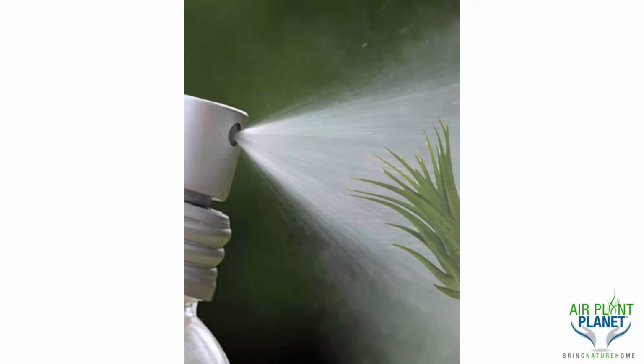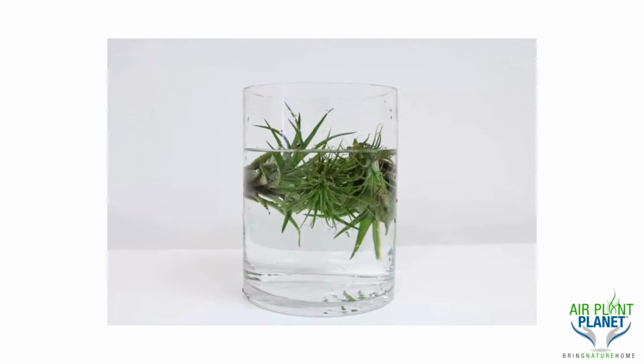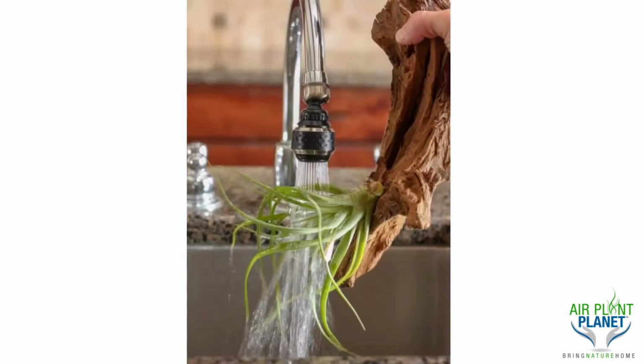You can water them by just misting them, you can dunk them, you can soak them, whichever way. As long as the water dries, it's okay. An air plant can take more water than we may think. If you keep it in the open, you can even water it every day. Indoors, we can do it once a week, or we can just mist it in between.